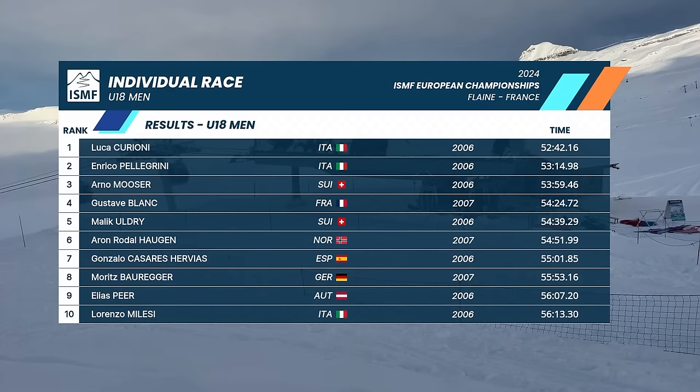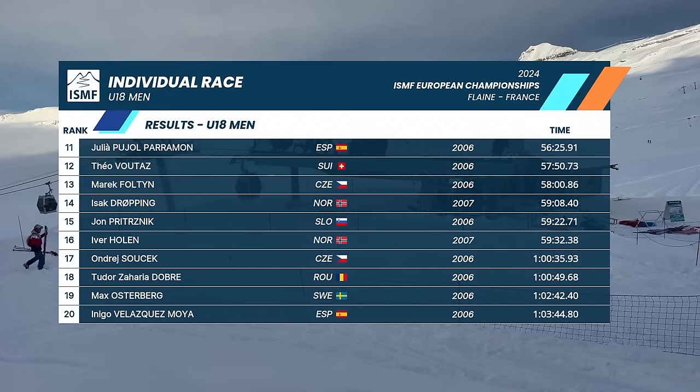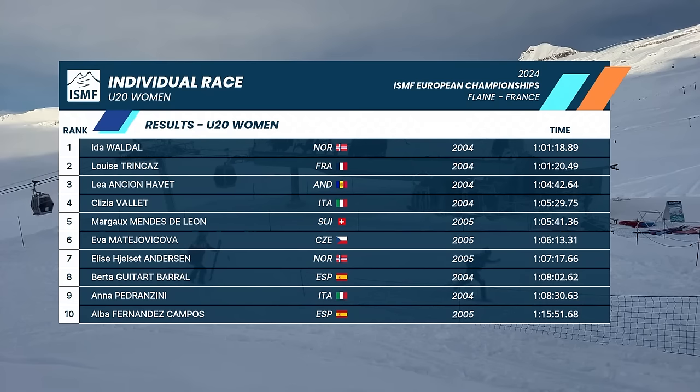We'll just recap the results then from the race. In the men's under 18 individual race, Luca Curioni of Italy was the gold medalist there. And a great performance by the Italian, he was outstanding. And we mentioned the beginning of that under 18s race with the very fresh powder around catching people out.